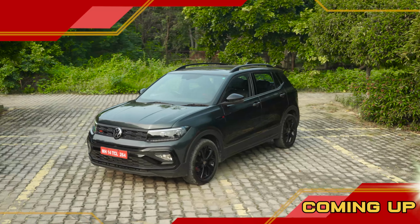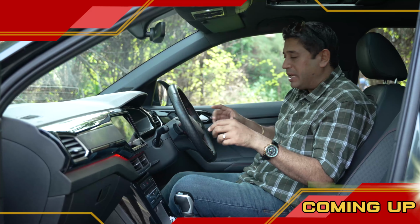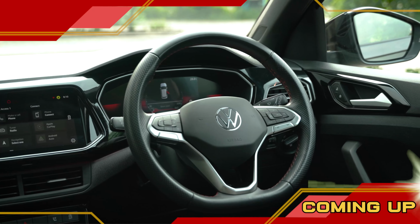So this is the range-topping GT Sport version. Aluminium/silver inserts in places like the handles or the AC vents. Everything is dark over here.